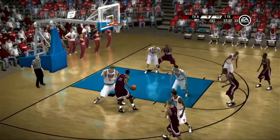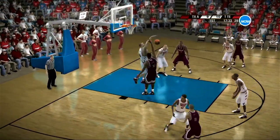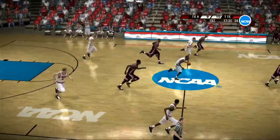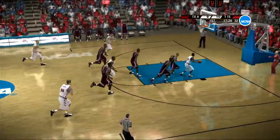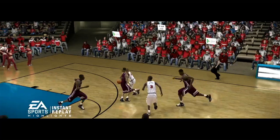The center handles the pass. That spin move's not going to work against a defense like that. That one's blocked from behind. Great rotation by the D. I love it. He keeps the concentration off the contact for the score.